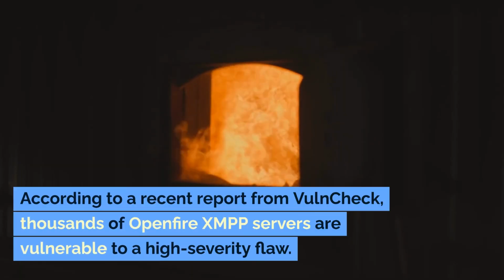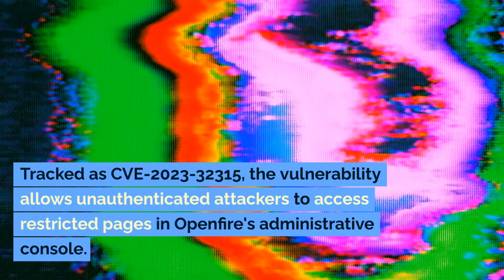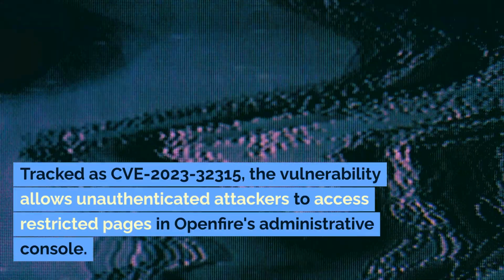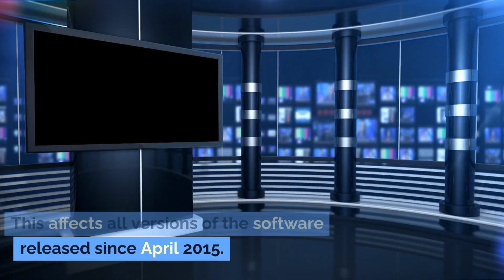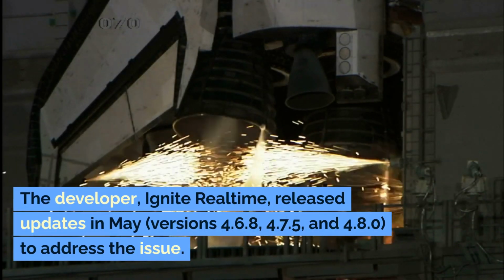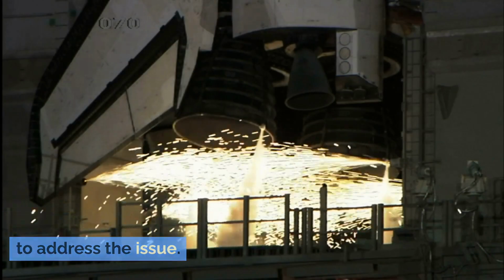According to a recent report from VulnCheck, thousands of OpenFire XMPP servers are vulnerable to a high-severity flaw. Tracked as CVE-2023-32315, the vulnerability allows unauthenticated attackers to access restricted pages in OpenFire's administrative console. This affects all versions of the software released since April 2015. The developer, Ignite Realtime, released updates in May, versions 4.6.8, 4.7.5, and 4.8.0, to address the issue.